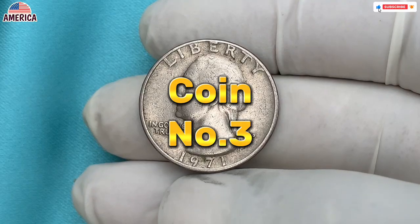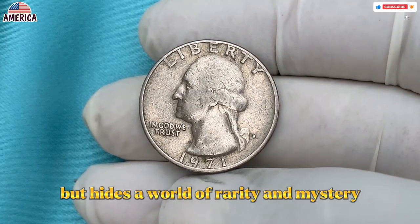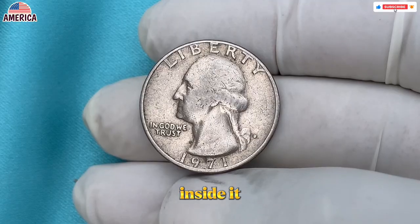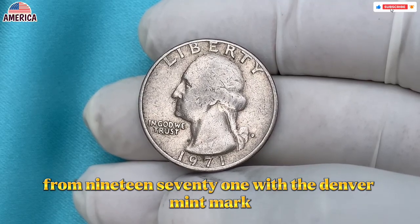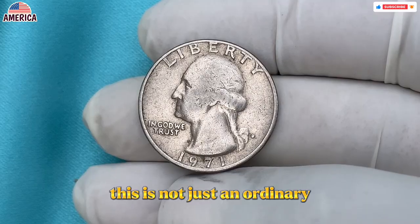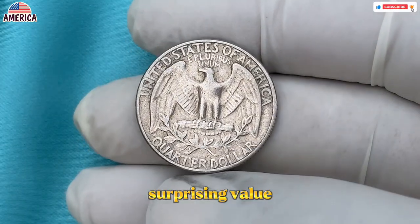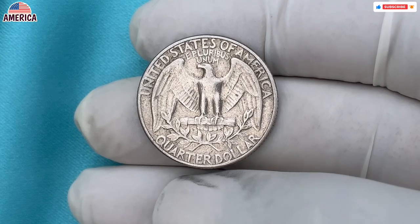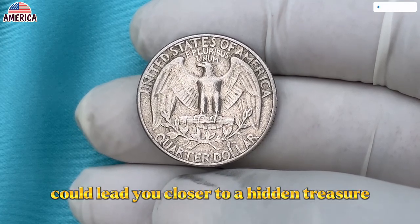Coin number 3. We are going to talk about a piece that looks simple at first glance but hides a world of rarity and mystery inside it, the United States Washington quarter dollar from 1971 with the Denver Mint mark. This is not just an ordinary coin you might find in your change, it is a piece that could hold surprising value if you know exactly what to look for. So listen carefully and don't miss a single moment, because every detail could lead you closer to a hidden treasure.